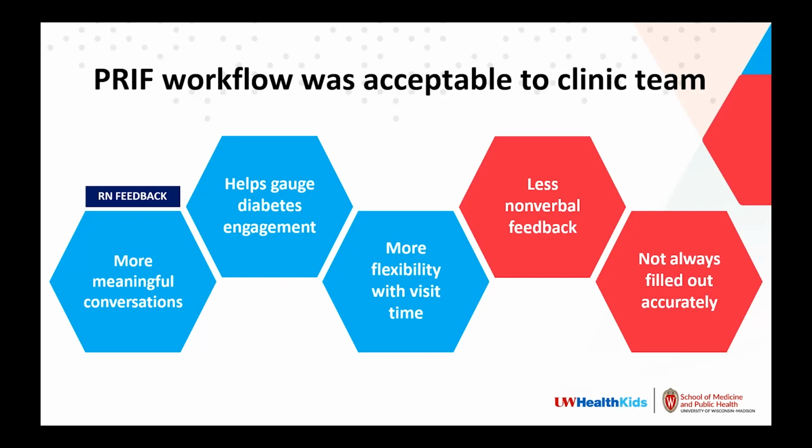Of course, a couple downsides: a little bit less nonverbal feedback when you're not asking those questions to the family. And also, unsurprisingly, some of it wasn't filled out accurately. We had some medication refill questions that almost always are filled out wrong. And so again, an area that we can kind of think about improving.